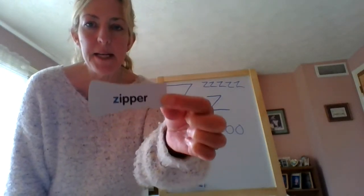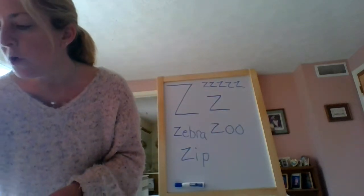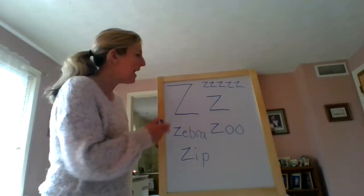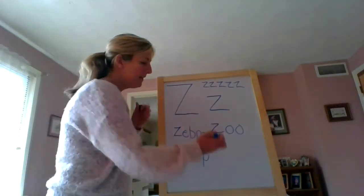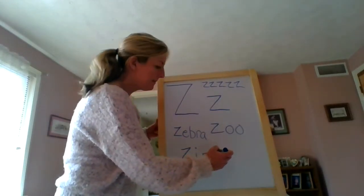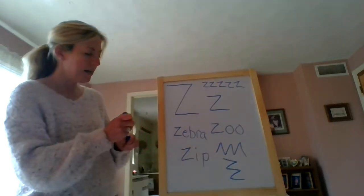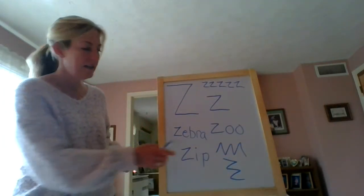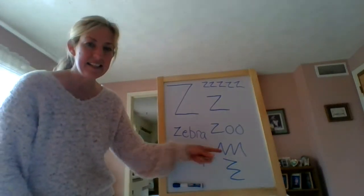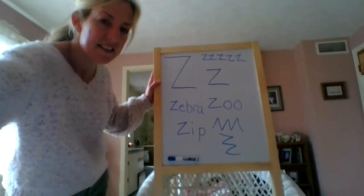Okay. Zebra, zipper. This one is a line. It almost looks like a lightning bolt. It kind of goes, or a mountain. A bunch of kind of squiggly lines like that. Do you know what those could be called? Can you see all these things? Okay. It's called a zigzag.